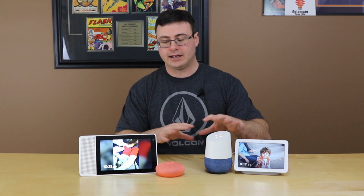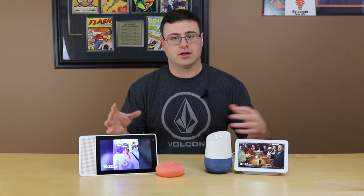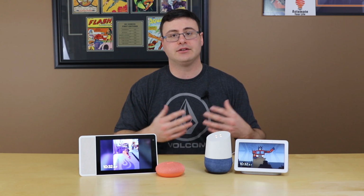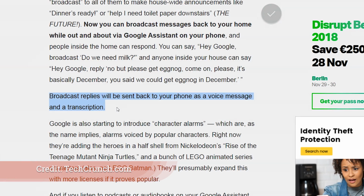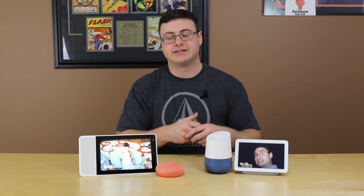Another thing that's integrated here between all these devices, if I have all of these in my home, obviously I can broadcast to all of them, and that's been a capability for a long time. But what hasn't been possible for everyone is the ability to go between your phone on your Google Assistant to your home and back and forth. So what's great about this new feature coming from Google here, you can broadcast to your home, and then if someone responds to you, which they're going to be capable of doing, it will come to your phone and be in the Google Assistant app.